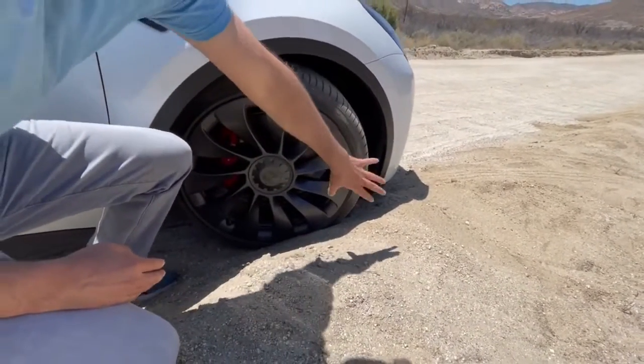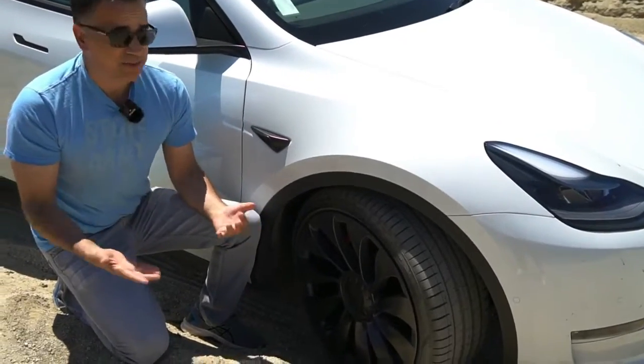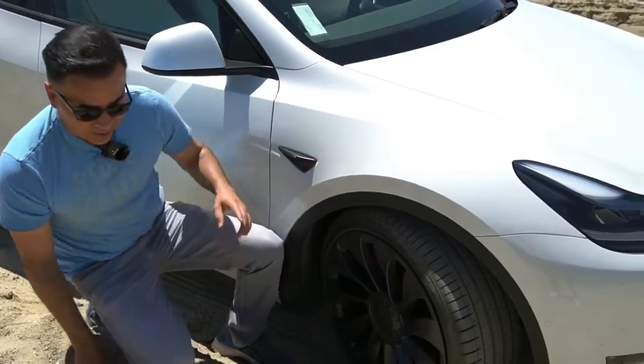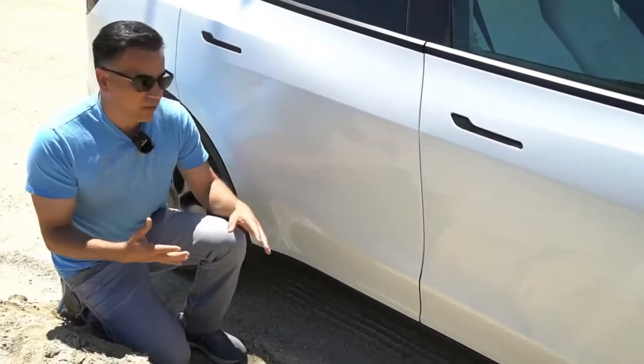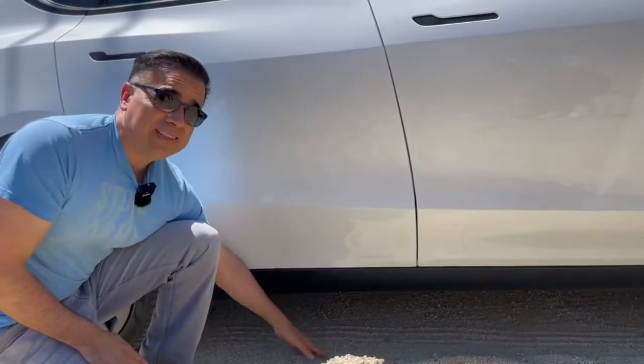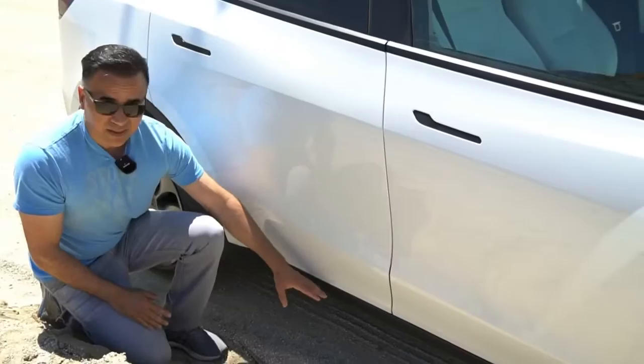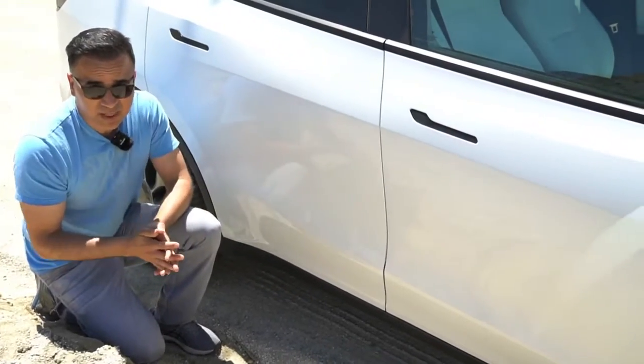I hope you understand that what I'm trying to tell you is that this is not an off-road vehicle. This is not an SUV. To me, it's more like a tall hatch. Another issue with this car is the very little ground clearance. So if you were to get stuck in the sand, it's very easy to get high centered with this. So it doesn't matter if you have the best all-wheel drive system, you have no traction, you're not gonna be able to get out of sand with this car.